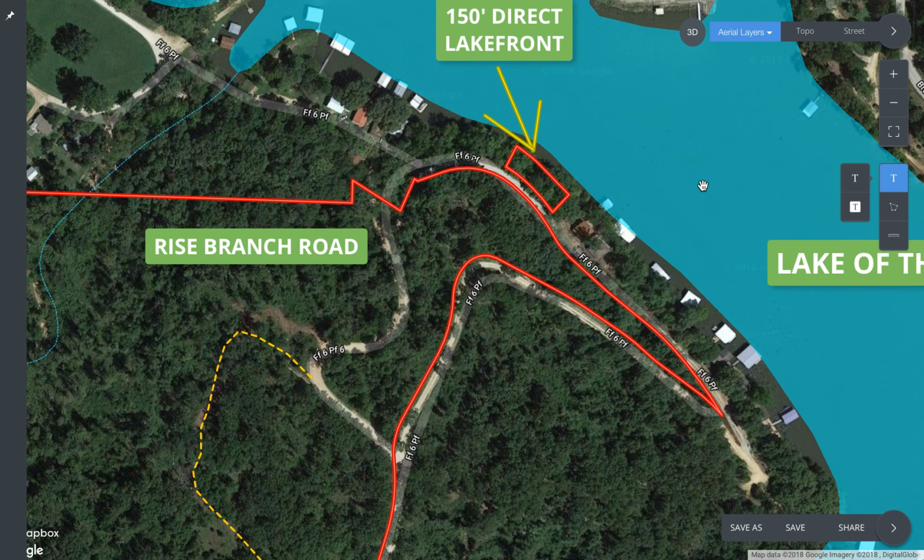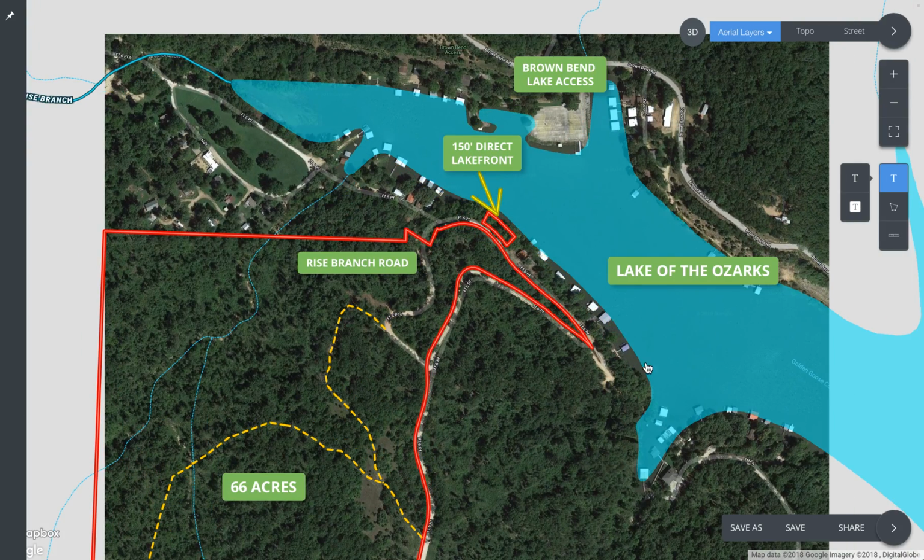I don't think we've ever had a property, we've certainly never had one with 150 feet of lakefront, period, let alone a 66-acre property. So this really is pretty darn special.